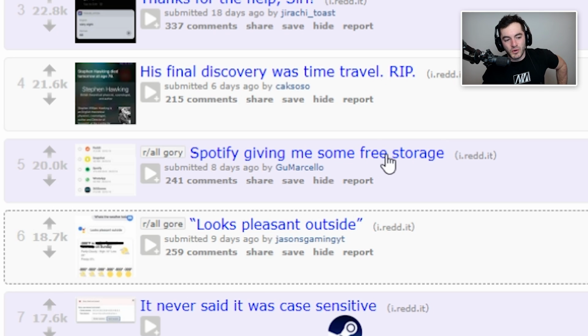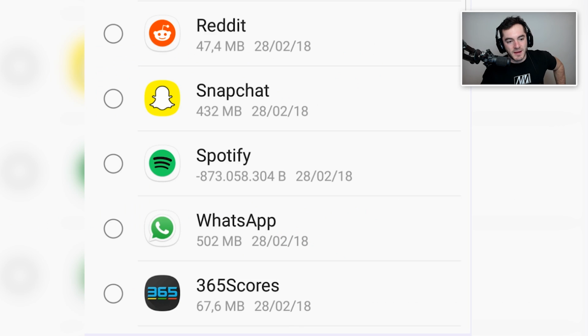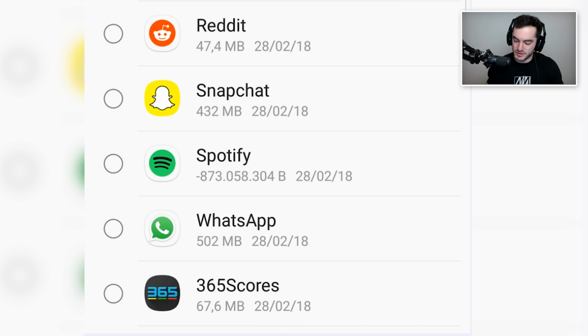Spotify giving me some free storage. Reddit, Snapchat, Spotify, negative 873 bytes. Woo! That's a lot of storage it's giving you right there. It's like enough storage to store a word. So it's given you enough free storage to store the title of your post here. Not quite the screenshot, though. So unfortunately, by making this post, by screenshotting it, you used up more than Spotify is giving you. So, you know, you can always delete the image after you post it.